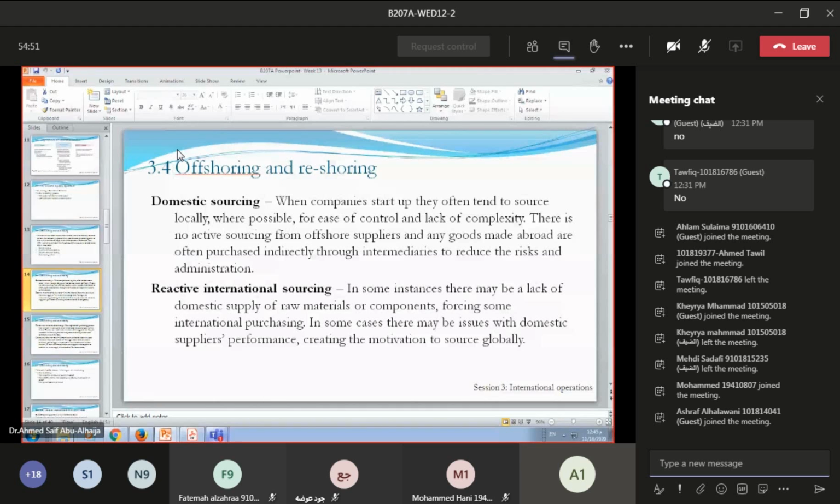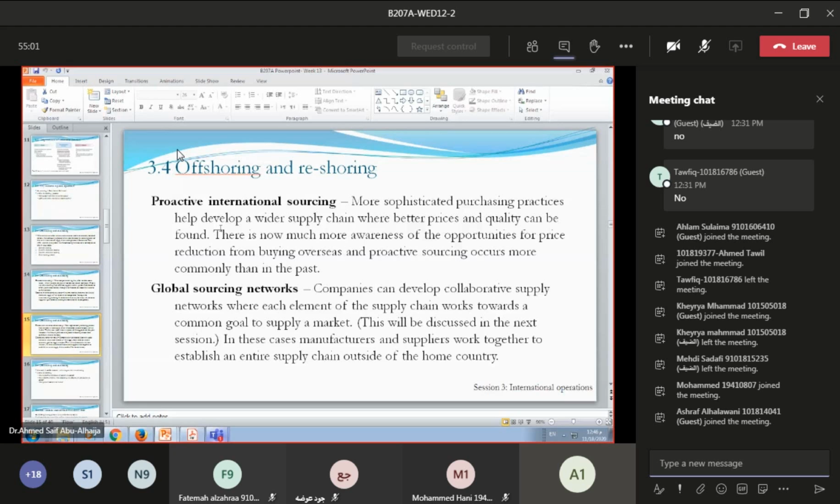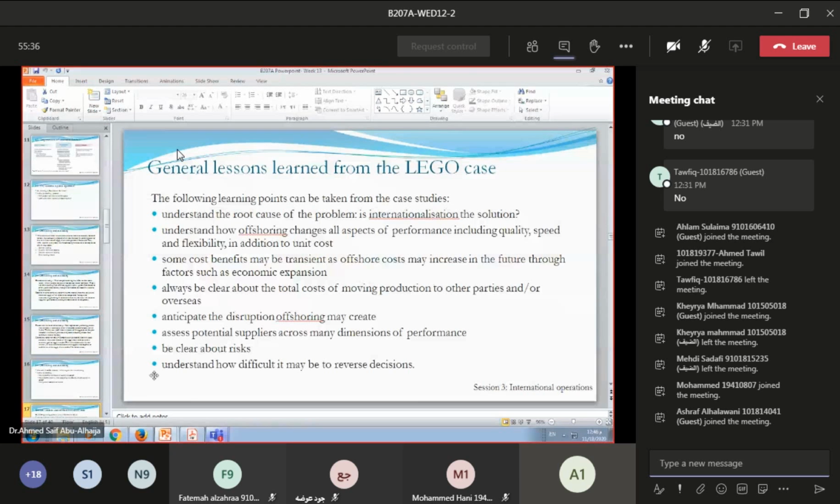You can find the items from the local market. Then reactive, because you cannot find it in the local market, you will buy it from outside. Then proactive. Here it is not because you don't find it, you are continuously searching to find a better quality and better price, and you do that as a rule in your company. Then the global sourcing networks, because we are talking about important items and we need to focus on the long-term relationship between the manufacturer and suppliers, because together we can make the product effectively. So this is just a case study you need to read.